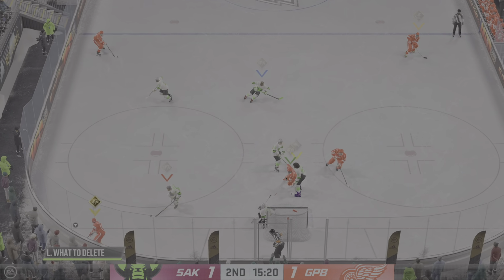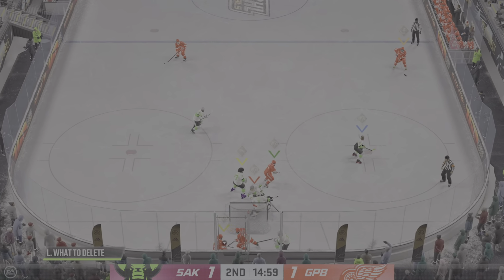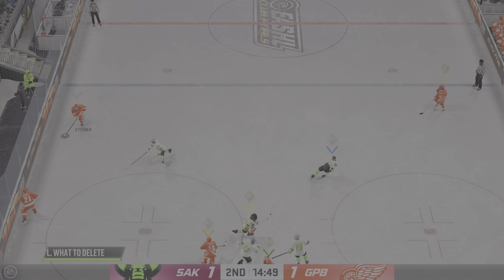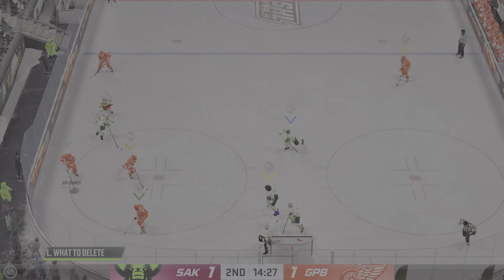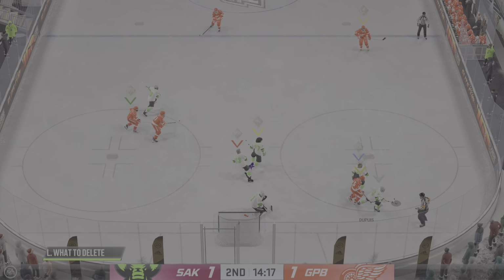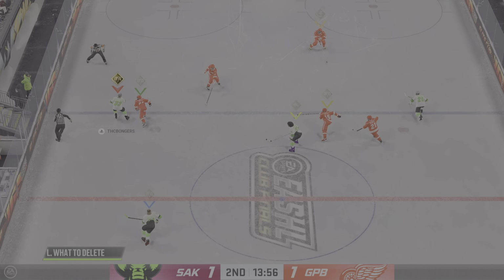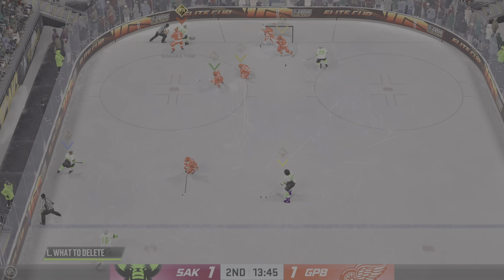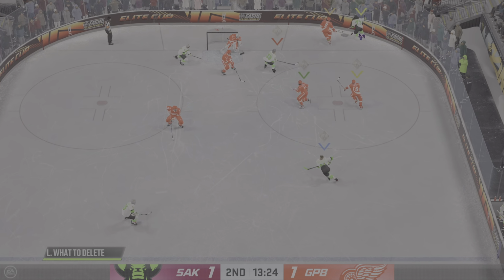Nice save by the goaltender to get a pad on that. Certain saves are more difficult than others. This one right from the slot is turned aside. And he takes the feed. They've really got him on their heels here now. And they finally stop the pressure as they get it out. Lugs the puck into the offensive zone corner.